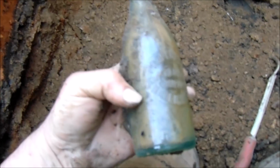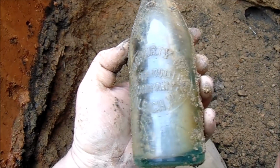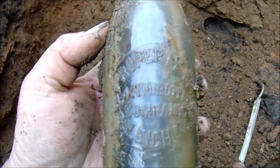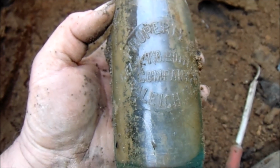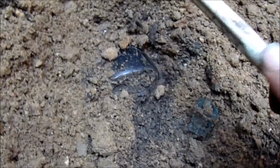Okay, it's another silico, or silico, whatever you call these. Too bad it's broken, but I'm still bringing it home and gonna saw it into a little drinking cup. Okay, do you see that? It is a possible dispensary flask. We are in a good layer right here.